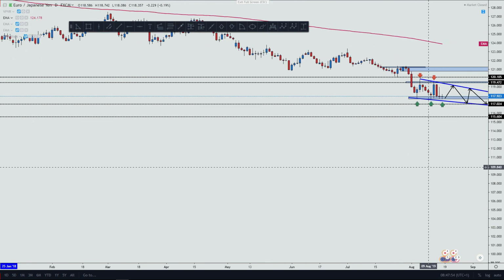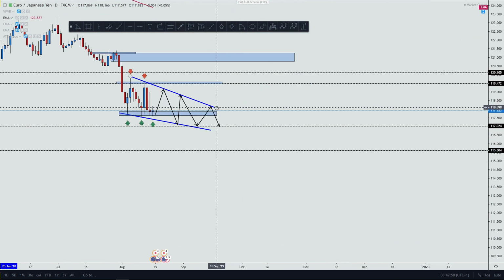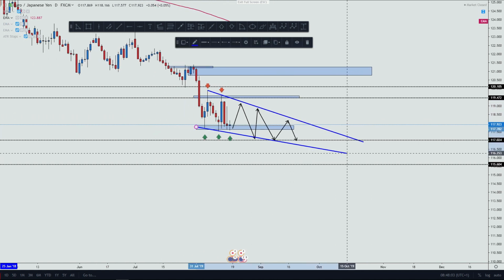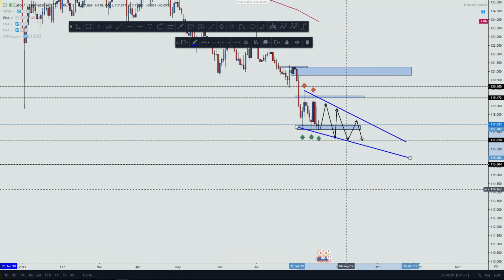Will it consolidate all the way down to 115? Who knows? Unlikely. Let's extend this. But I mean, the market is full of surprises. So one to watch out for.